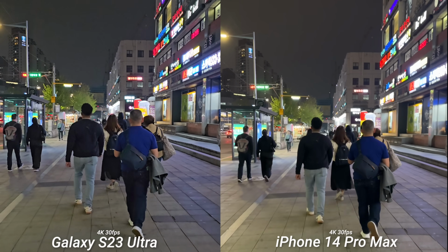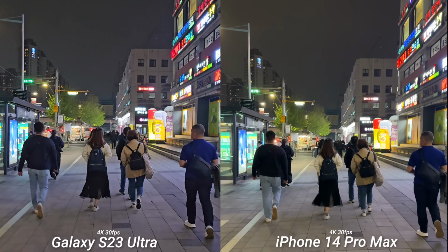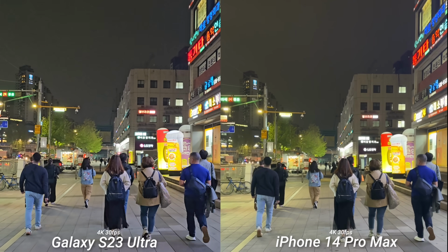Okay, so let's end this with nighttime video. This is a walking shot so you can see the stabilization. They both do a great job. I might say the S23 Ultra is slightly smoother, but it's pretty much neck to neck, so let me know if you can actually see the difference.